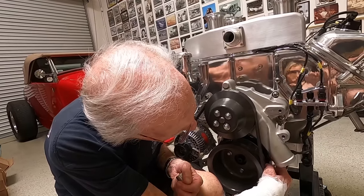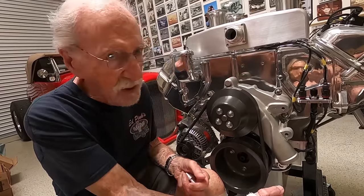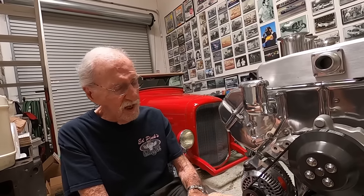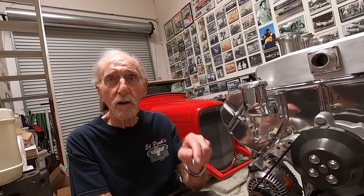And then this clearance for that is like 30 thousandths. So now you've got your crank set so that the engine will run. That's what fires the spark. So it knows where it is. It knows where it is all the time. Just as consistent. It can't change. Whether it's 1,000 RPM or 20,000 RPM, it's right there.